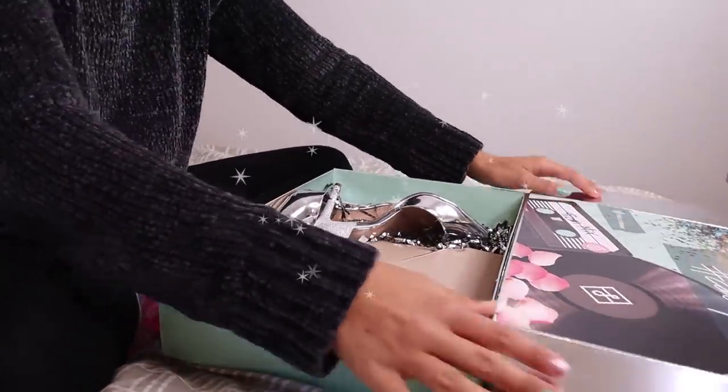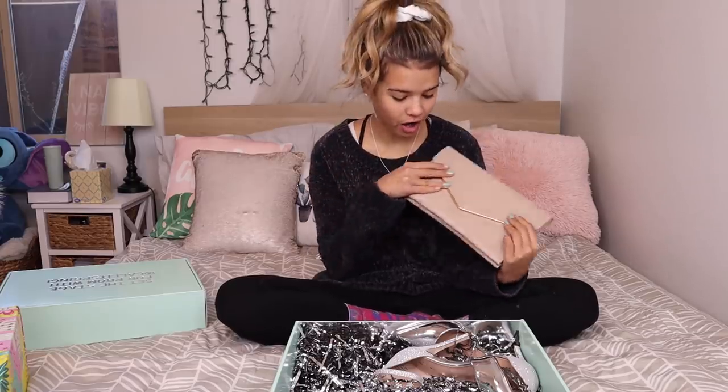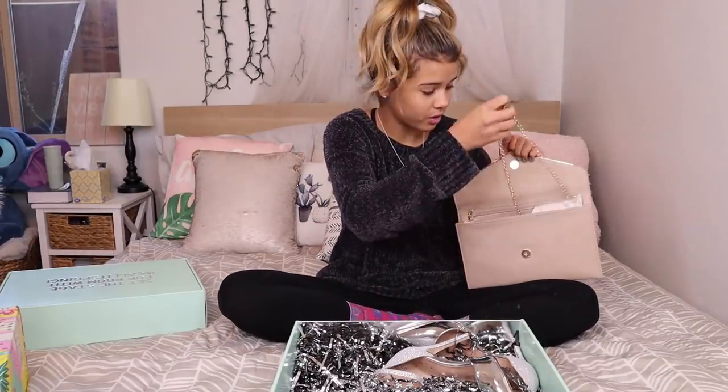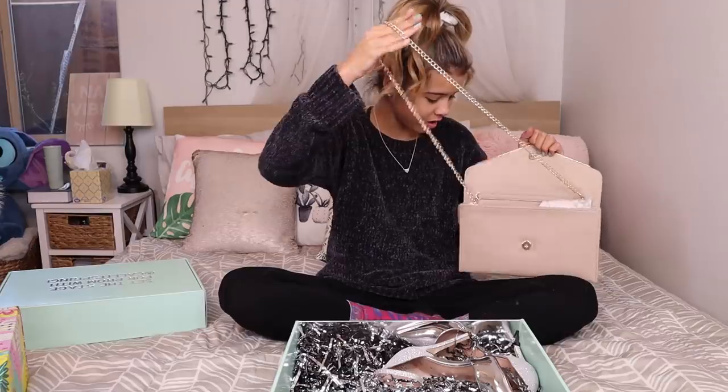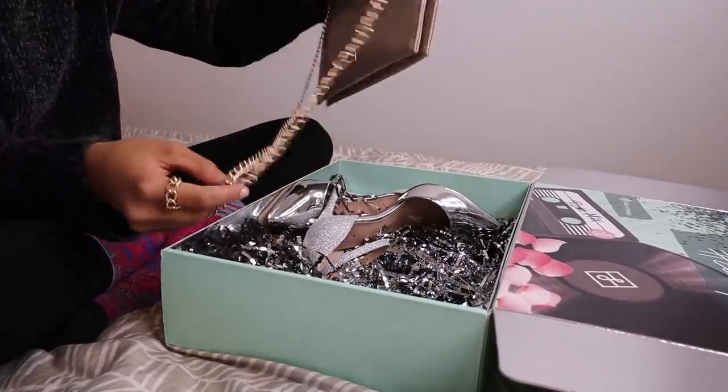Oh my goodness, you guys. Look at how beautiful this is. You guys can't even see it. So we have got this super cute handbag. Oh my gosh, I am loving the color. Look at how cute this is. Oh my goodness, I'm so excited. So beautiful. Oh, you guys, this is so cute. And look at how perfect that is, you guys. It's got a chain and everything. And this is such a cute color, you guys.